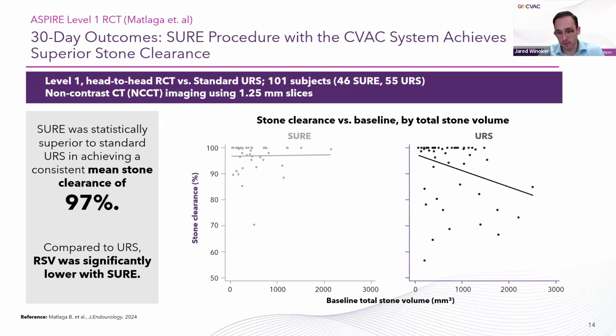If you look at the figures on the right, what we can see is that as the baseline stone volume goes up, and that's really what matters, we're talking stone volume, not just diameters, we really see a flat curve for the SHORE procedure with CVAC, meaning that it's relatively agnostic to stone size while maintaining effective stone clearance regardless. However, as we've all experienced or can expect with traditional ureteroscopy, it's effective at very small stone volumes, but as the stone burden goes up, we see diminishing returns with regards to stone clearance.